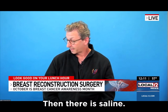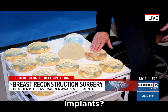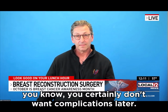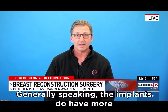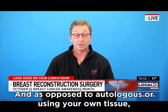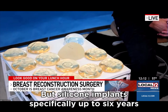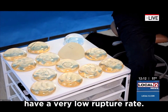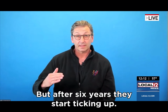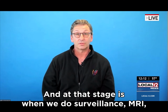About that, in the saline, is there one safer than the other when it comes to the implants? Because a lot of women are always worried about that. You certainly don't want complications later. Yeah, that's a great question. Generally speaking, the implants do have more complications and long-term issues as opposed to autologous, or using your own tissue, which we'll get to. But silicone implants specifically, up to 6 years, have a very low rupture rate. But after 6 years, they start ticking up. 10, 15% can rupture, and at that stage is when we do surveillance.